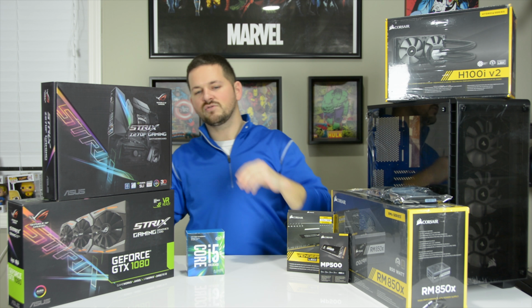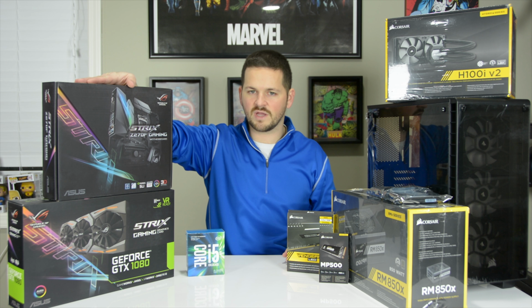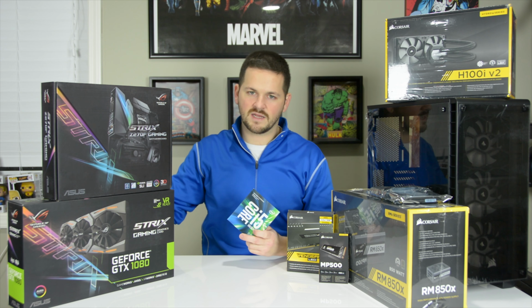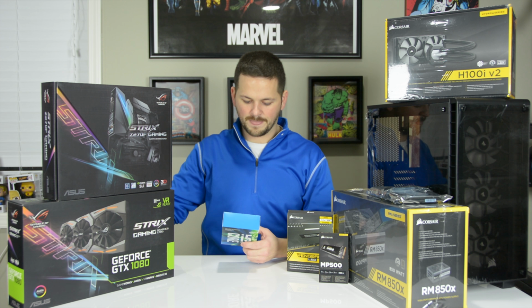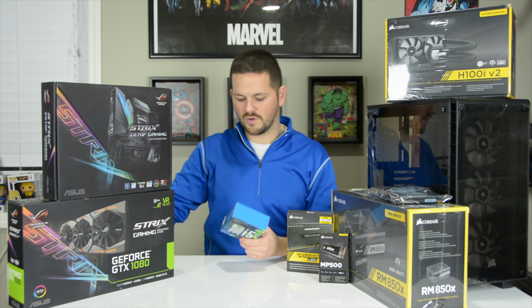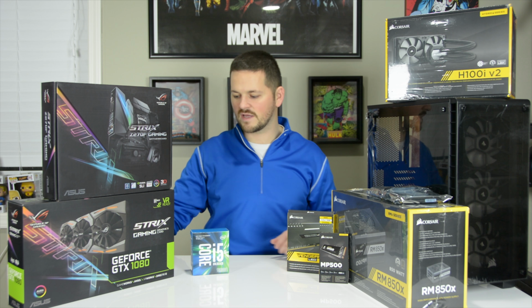Motherboard, we're using the ASUS Strix Z270F gaming motherboard. Should have some great overclocking capabilities with this. And then going in that is the Intel Kaby Lake 7600K, 3.8 gigahertz base clock, quad-core processor. Should be well into the 4.3, 4.5 gigahertz range with overclocking it.